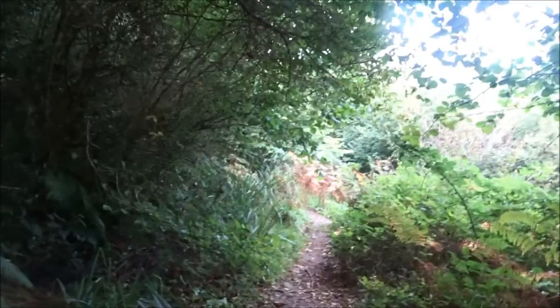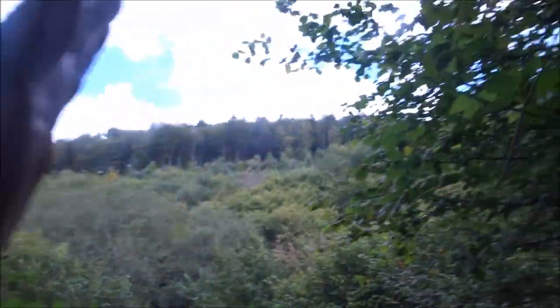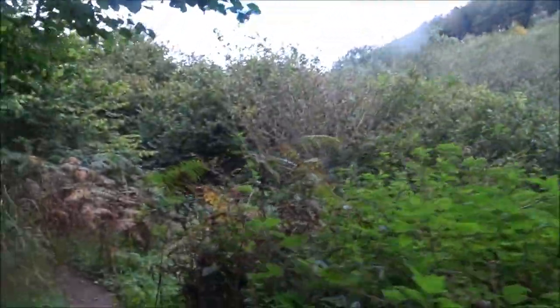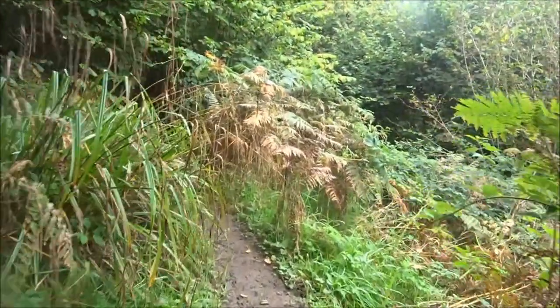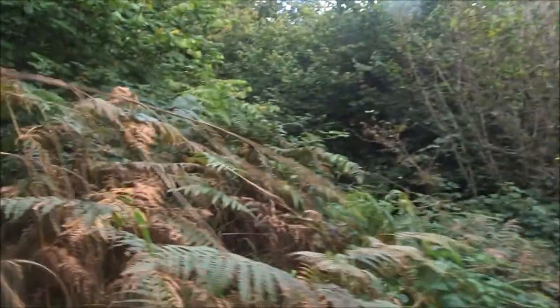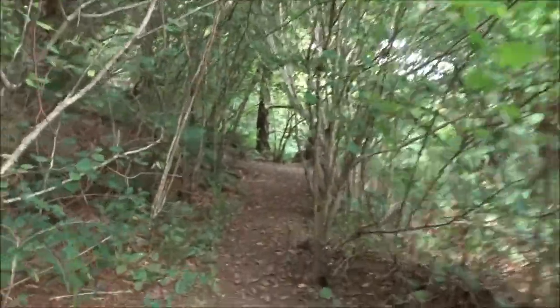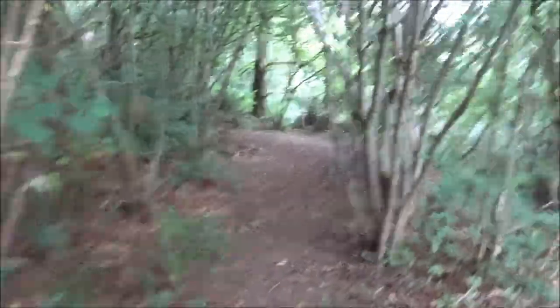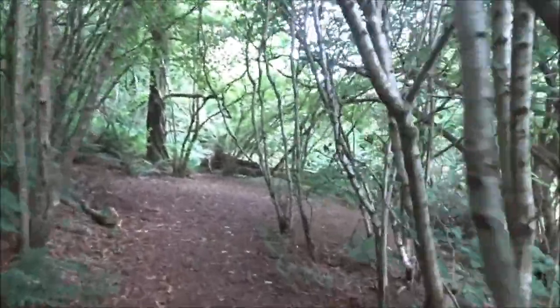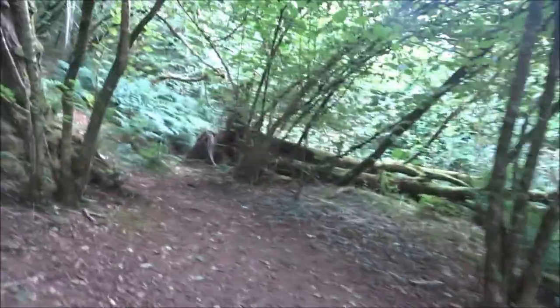But my instinct is telling me, don't forget, I've never done this before. This is all basically new. But there's the Rowberrow trees. I can hear people down in the valley over there. I just don't want to come to a dead end. Now, what do you reckon? Path going up there, path going down there, or can you go on?